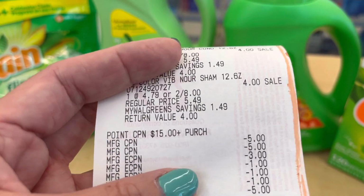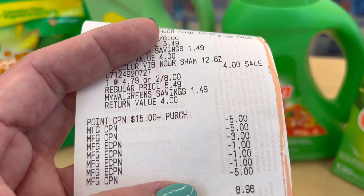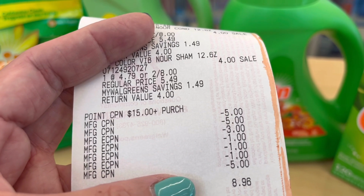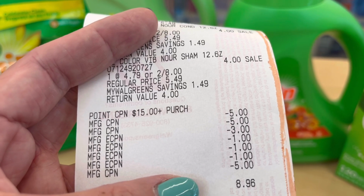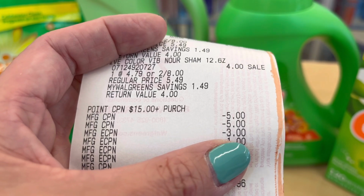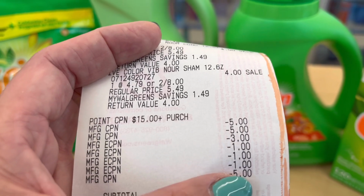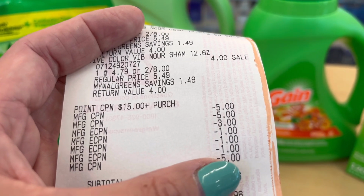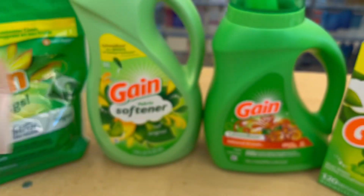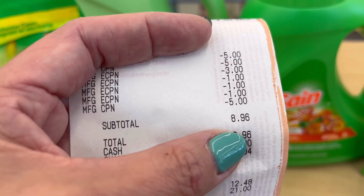That's my point booster. And then I rolled a total of $10 and $5. So I rolled a total of $15 in Register Rewards. And this is the $3 for the L'Oreal. And those are the digital coupons for the Gain. So I have three $1 digital coupons came off. Okay, so I got a subtotal of $8.96.